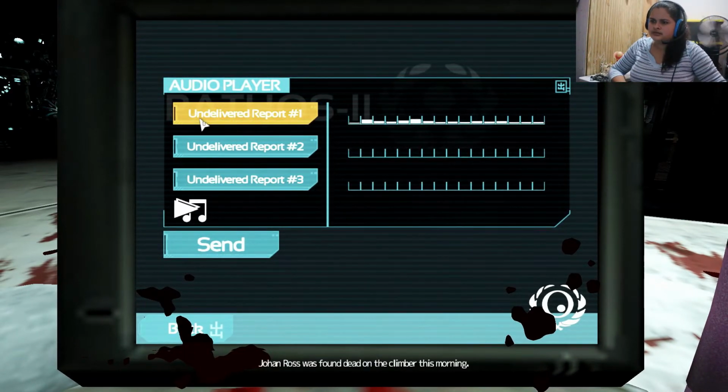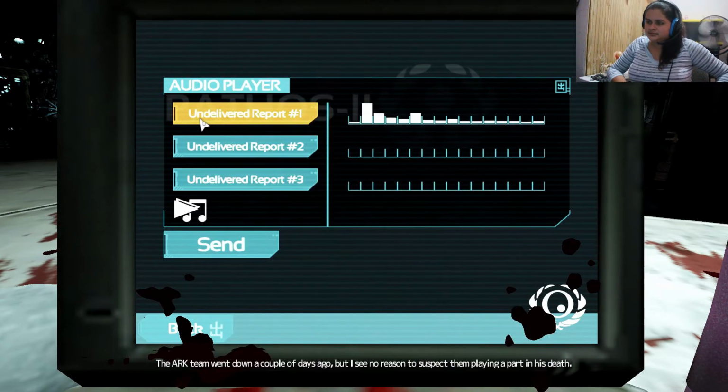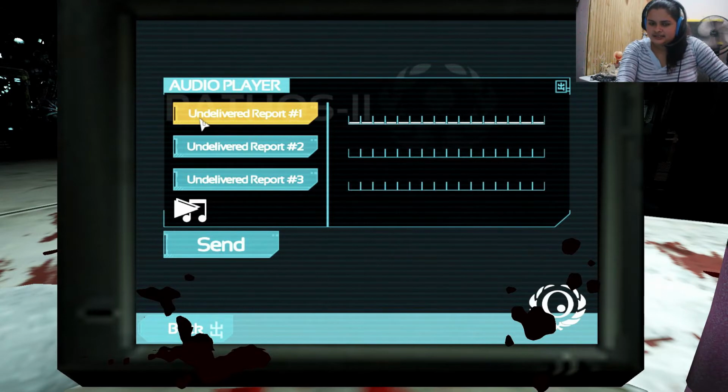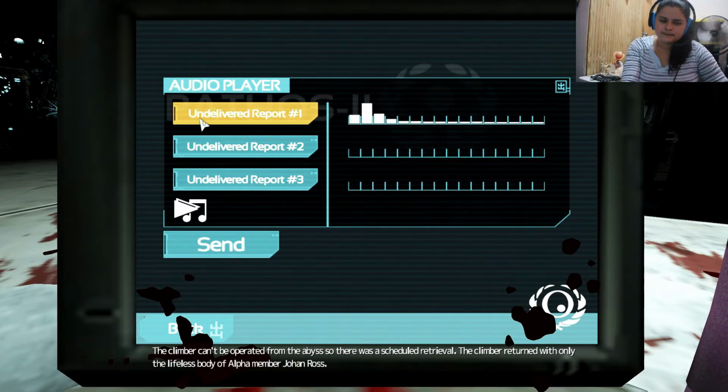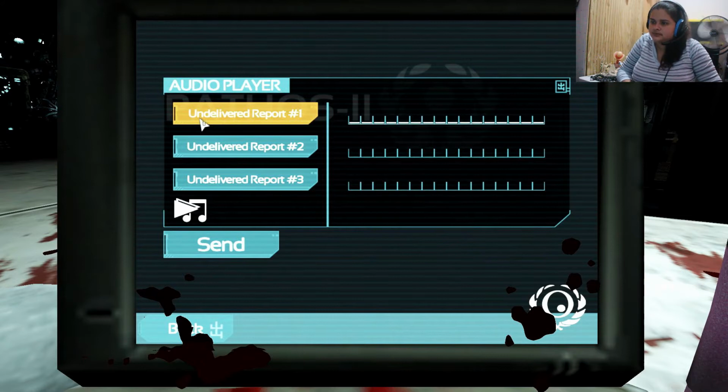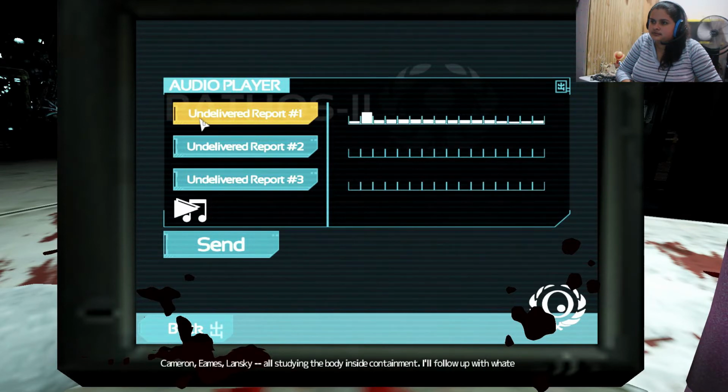Johan Ross was found dead on the climber this morning. Johan Ross, Anthony Howell. A couple of days ago, but I see no reason to suspect them playing a part in his death. Could have gotten any worse, by the way. The scheduled retrieval. The climber returned with only the lifeless body of Alpha member Johan Ross. No traces of the ARC team. Cameron Eames Lansky, all studying the body inside containment.